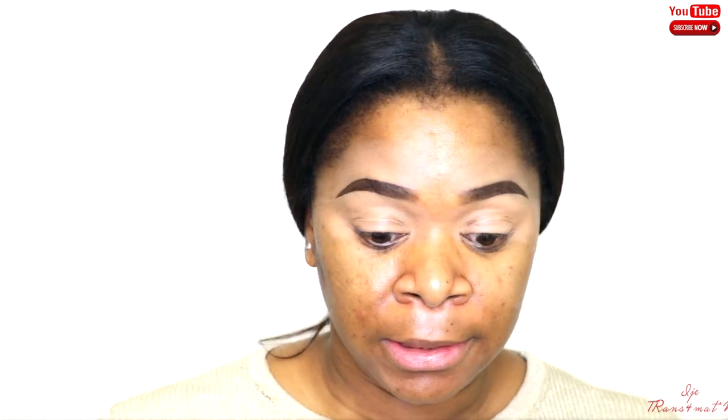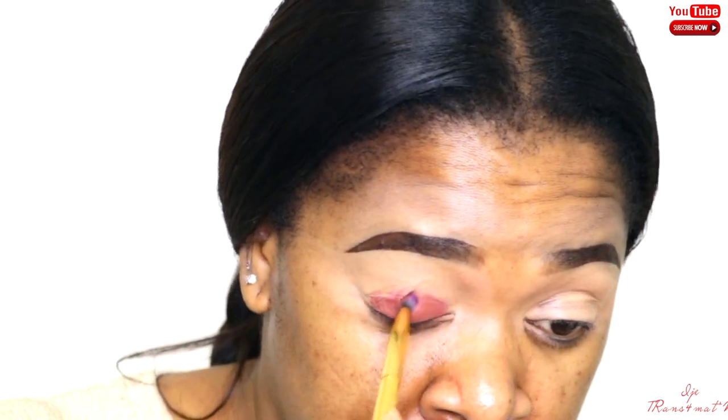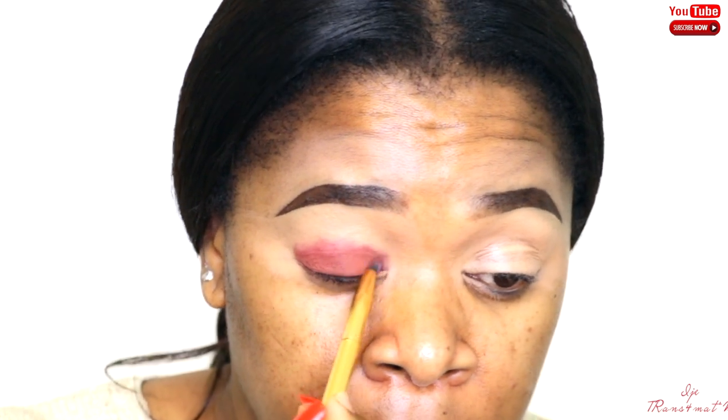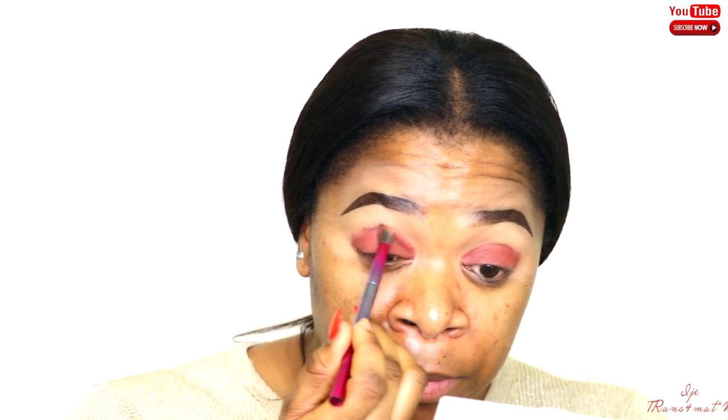So I'm going to take that burgundy color, and I'm just going to put that all over my eyelid. I'm going to go with a blending brush just like this, and I'm going to blend it. I'm using just that same shade. I'm not using any other shade. I'm just going to start to blend it and make my way.